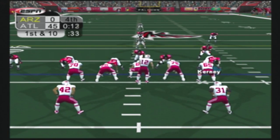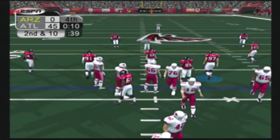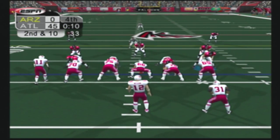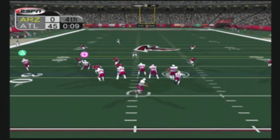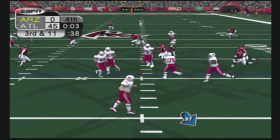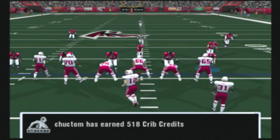The clock continues to tick down. McCown spikes the ball, and that will stop the clock. Second down. The clock is stopped at 10. McCown throws a bullet to the flat, and the reception is made for a pickup of maybe a yard. Third down from the shotgun.